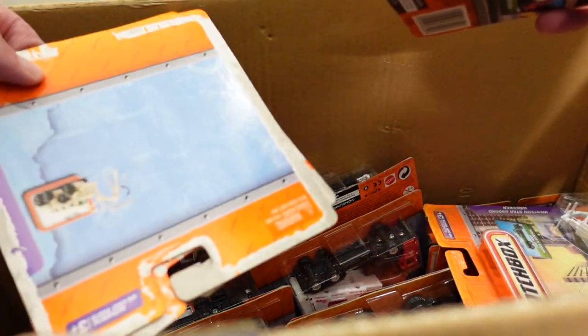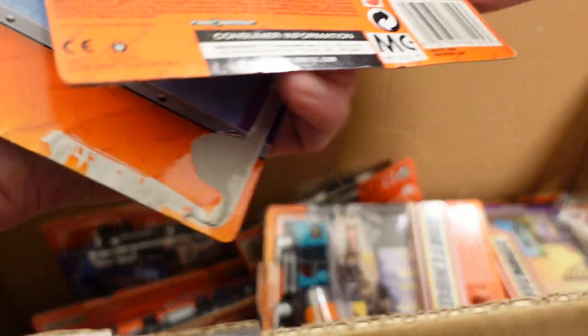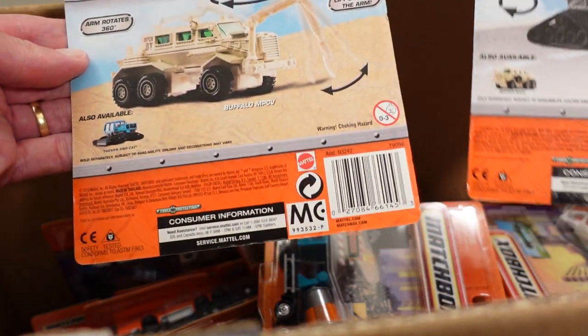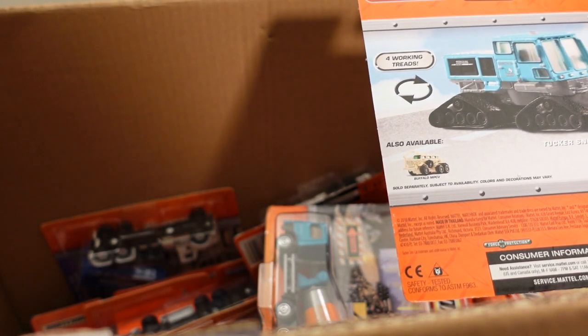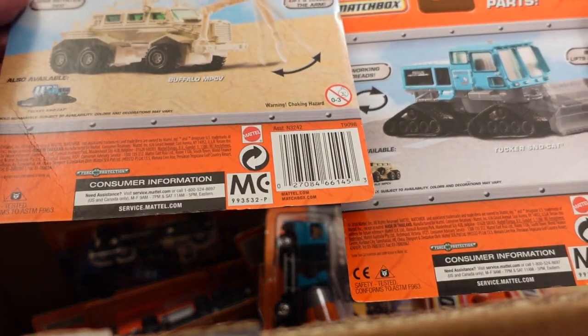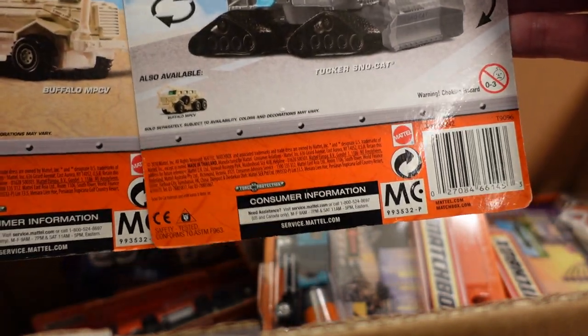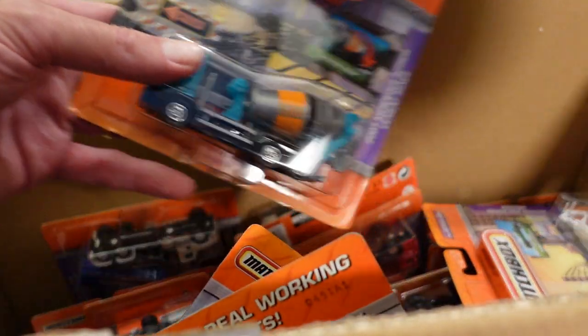So, there's a few random cards in here. Don't know what that's about. Maybe there's some individually wrapped things of, looks like, a minesweeper, Buffalo MPCV, and a Tucker Snowcat. So maybe we'll encounter those as we go. Moving right along.